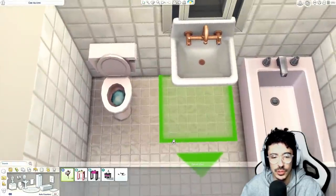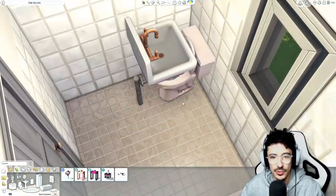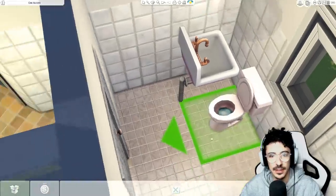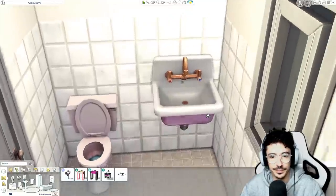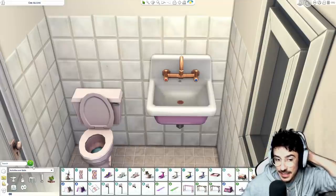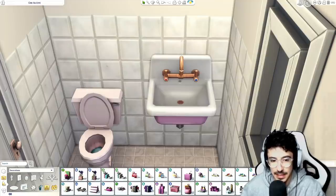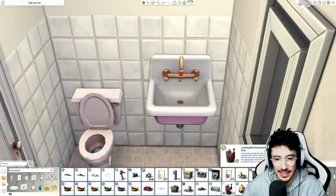I mean, that one won't do too badly in here. It's more commercial, that sink, but I think we're going to use it for this lot, just because it's got pink underneath. In fact, I'm going to put the toilet there and put the sink there. Yep, we're going to do this. We are. You bloody watch. And I think underneath this sink, actually, what I'm going to do is put in the bucket with, like, the cleaning stuff in.